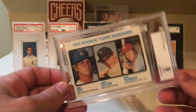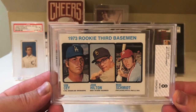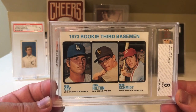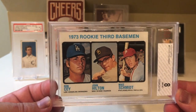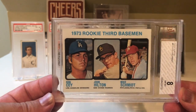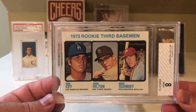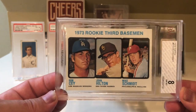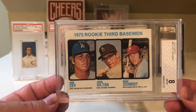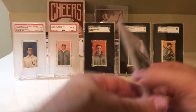Next up is this Mike Schmidt, the 1973 rookie in a BVG 8. I have thought about seeing if I could cross it over. Very unusual for a BVG card to cross over successfully to a PSA 8. If it did, this would be a much more valuable card to be higher up on my list, but considering it's BVG, it's a little bit lower on the list, but really cool. One of those cards I bought ungraded, and then I submitted it, my first time ever grading a card, and it came back an 8, which I was really excited about. That was a long time ago. It was like 5 years ago now.